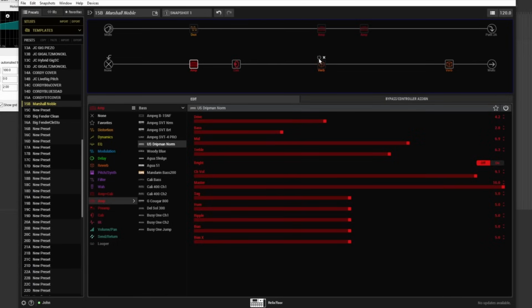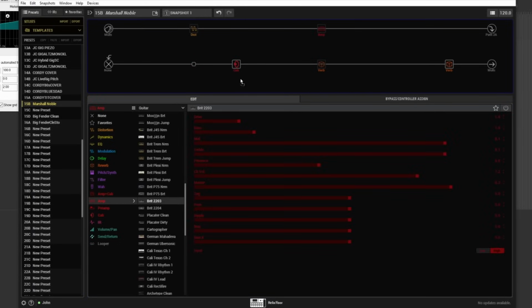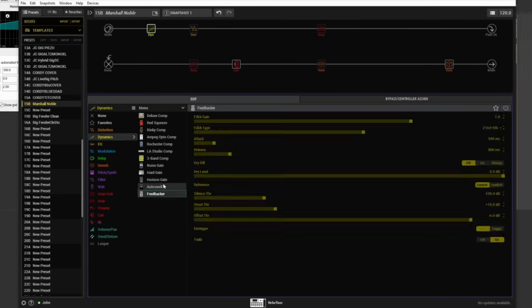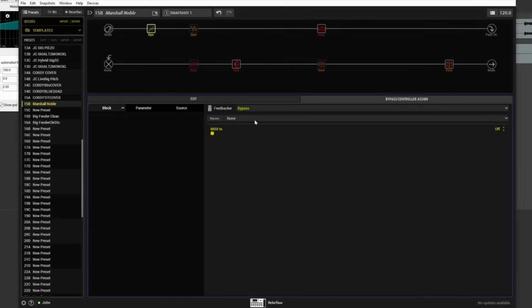Definitely an option there for another. We got the feedbacker here. I'm not going to be able to run that on that, but if I get rid of him and put that down there instead, I'm going to guess we can now run the feedbacker. So let's go into the boutique. Bypass, footswitch 2. There we go, I can see it now.